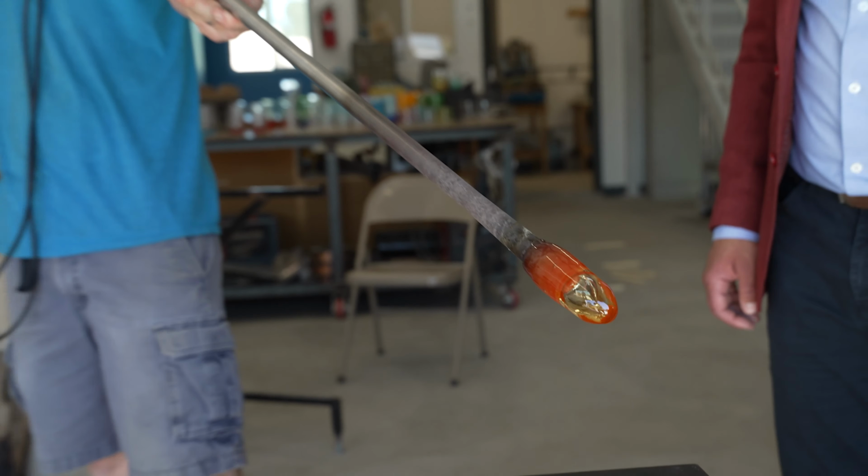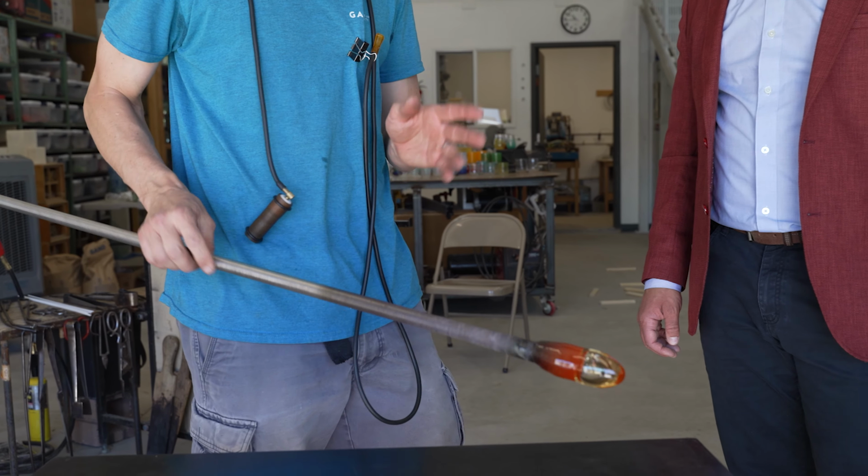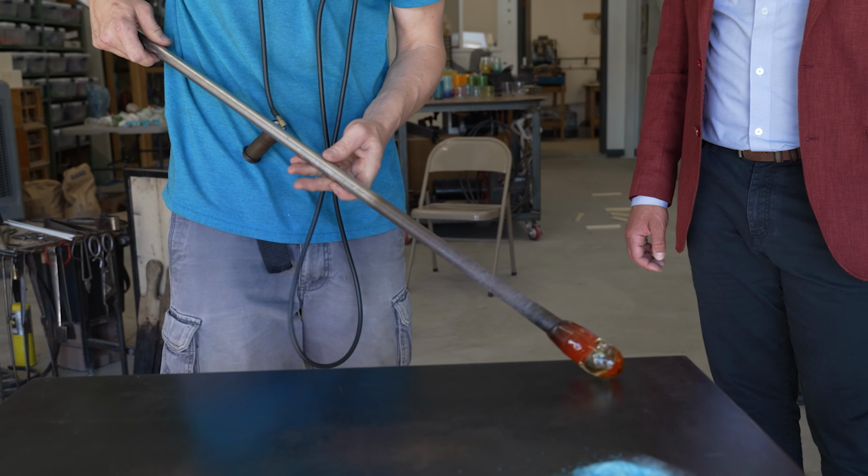A little bit more air. Now we're just gonna hang out. All right, so right now it's still malleable. I could change the shape if you needed to. If I needed to, but not so much.